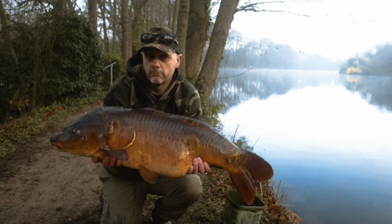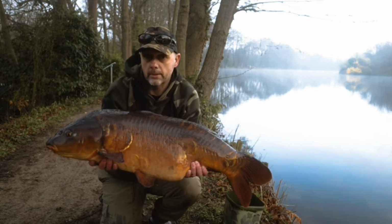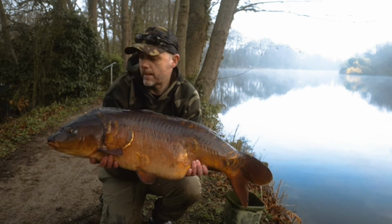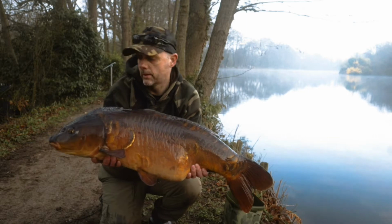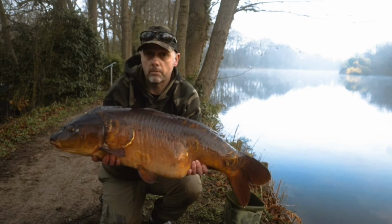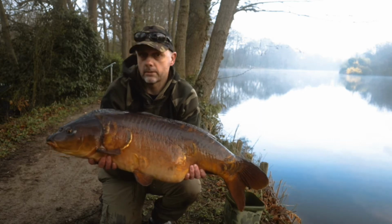Caught on a runny rig and a proven bait, a pop-up, Pineapple Kick that is, so bright yellow to match the corn and the freebies I've been putting around the hook bait. So we'll have a look at the other side and get some pickies and we'll get her back.